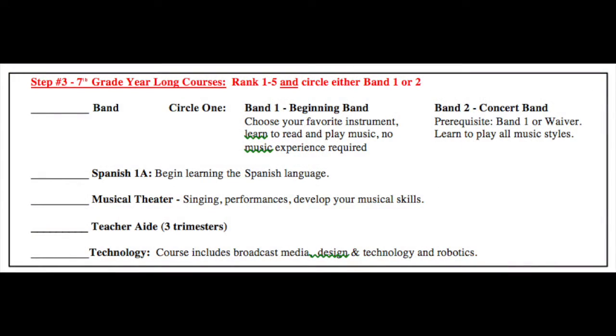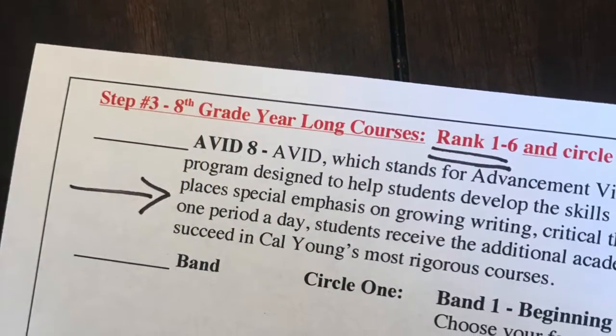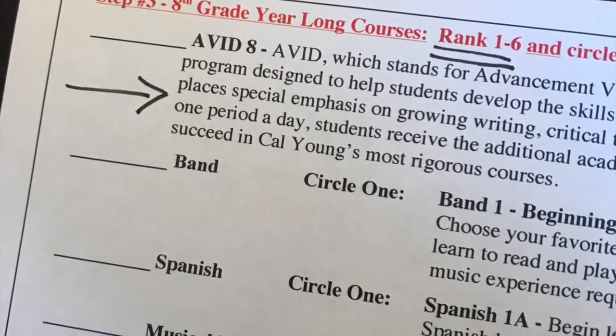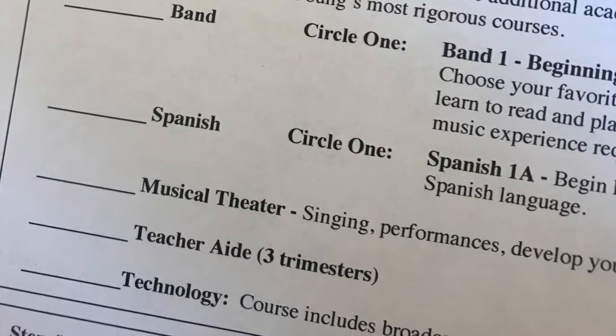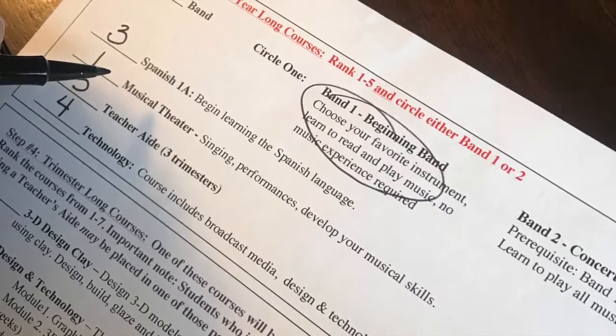For step 3, you're going to start to rank courses. These are year-long course options that you have. For 7th graders, you're going to rank those 1 to 5. 8th graders, your form looks a little different as you have 1 additional option, which is Avid 8. So you're going to rank 1 through 6. For 7th and 8th graders, regardless of where you rank band, we want you to indicate whether you would take band 1, meaning you've never taken band before, or band 2, which would mean that you've already taken a band course. If you're an 8th grader and you've taken band as a 6th and 7th grader, go ahead and just circle band 2.